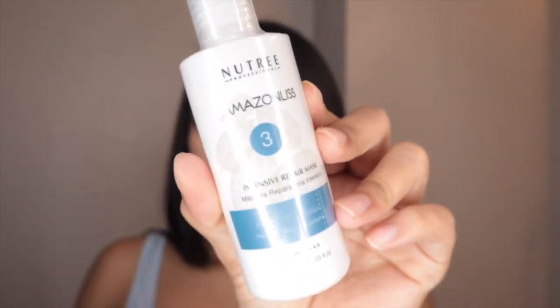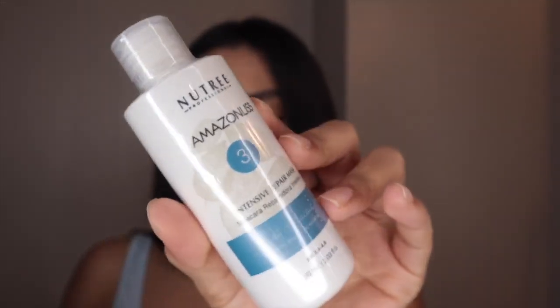Alright, guys, so now that I have straightened my hair, this is how it looks straight. The next step is to, believe it or not, rinse your hair again. Yes. So you're going to rinse the hair. You're going to apply the 3rd step product, which is the intensive repair mask. And you're going to work it through your hair, leave it on for 3 to 5 minutes, and then rinse it again. Then finally after that, you blow dry your hair for the last and final time.